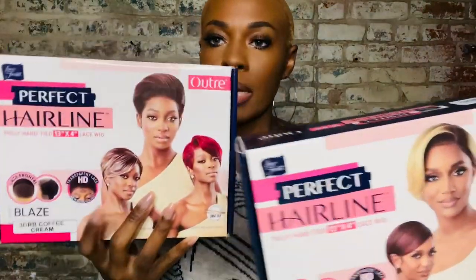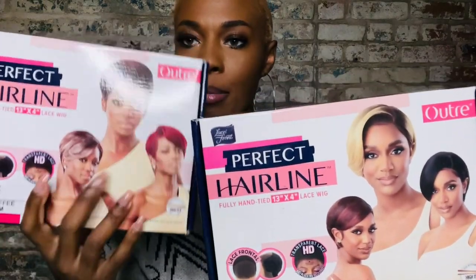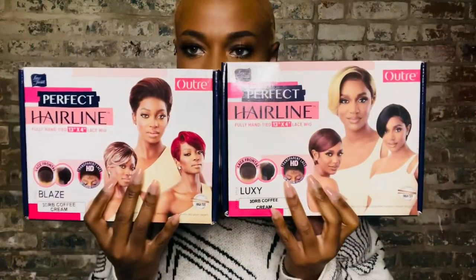And I'm trying to see if we're gonna be able to see a difference in them, y'all. Who knows? Cause on the stock card, Blaze looks like Luxy. She just pushed it back off her damn head in the middle. You see what I'm saying? Or is it just me? Either way, we gonna see together. First of all, the color, the coffee cream, we absolutely love.